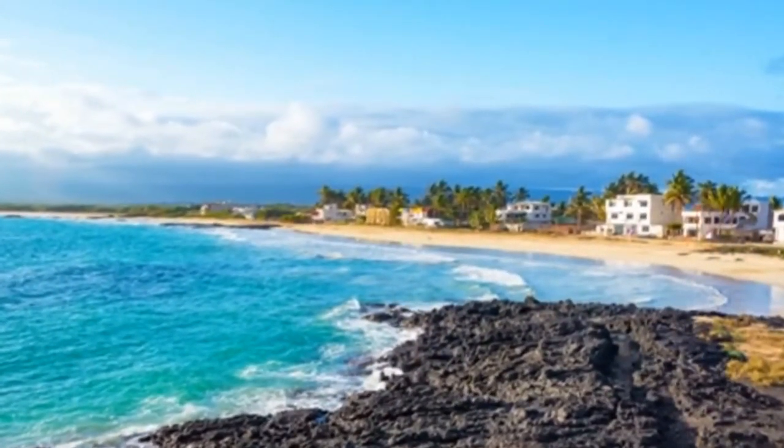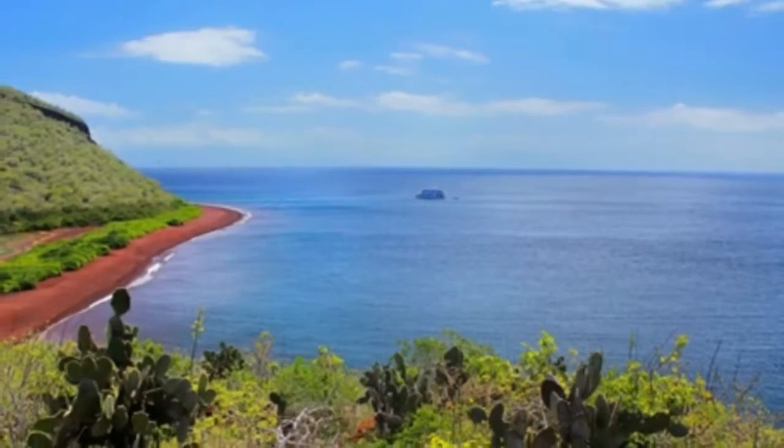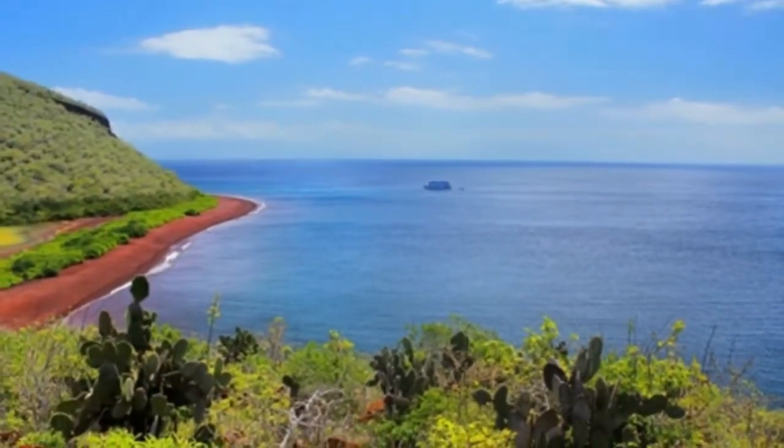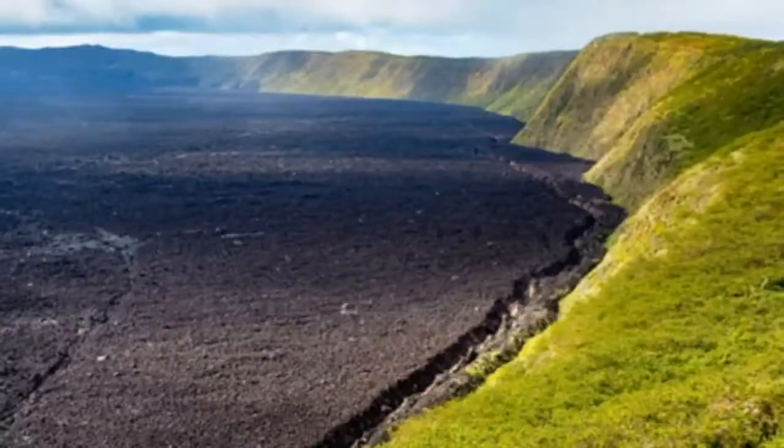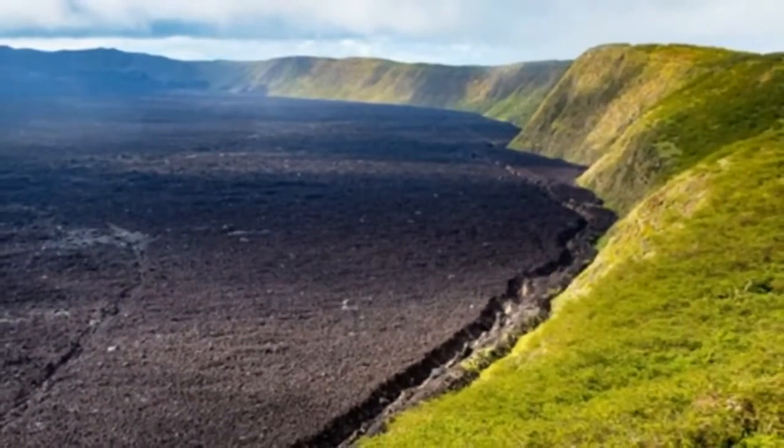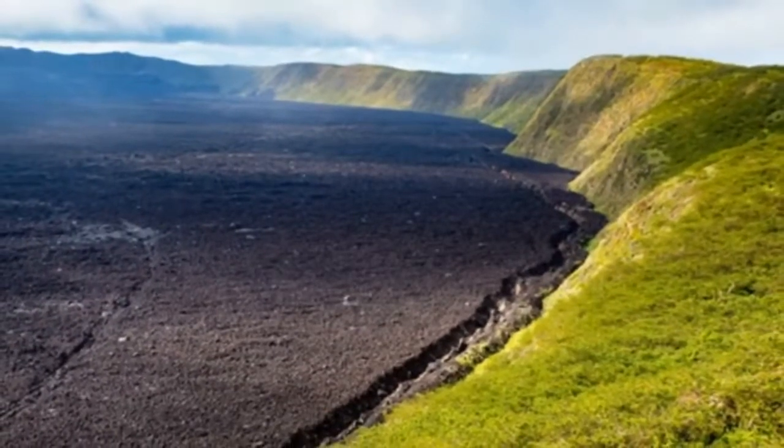Galapagos Islands, best places to visit in Central and South America. With its untamed terrain and notoriously fearless creatures, from sea lions to seagoing lizards, the isolated isles of the Galapagos lure those looking for exhilarating encounters in the wild.